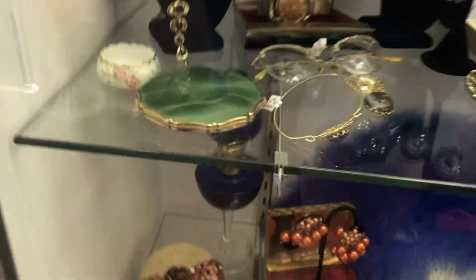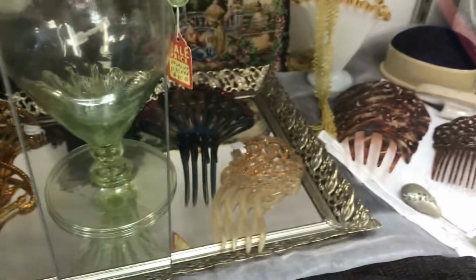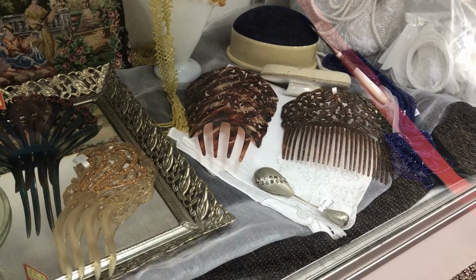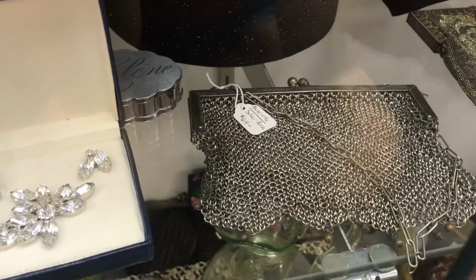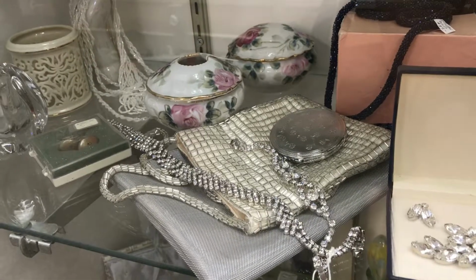It's a much smaller store than any of the others I have been in, but they have some really beautiful things, some really cool, rare things. They have these purses that are straight up chainmail and gorgeous and so unique and amazing. I take it back. This store is now my favorite.